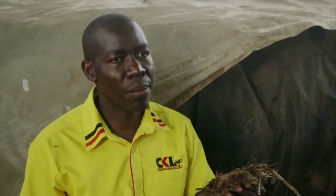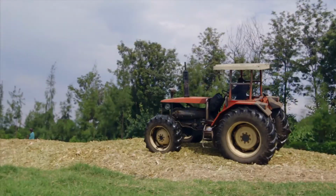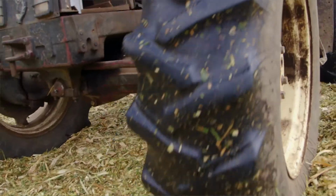For instance, if it's maize, we call it the milky stage. If you press the cob, you get some amount of milk from that maize cob. That is when you harvest your maize to be used for silage. You allow it to wilt, then you chop it and bring it to your silage pit, and you have to compact it as fast as possible.